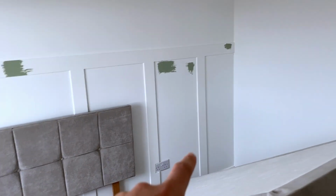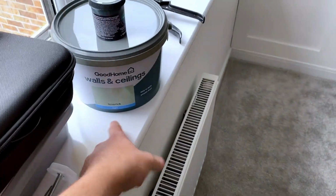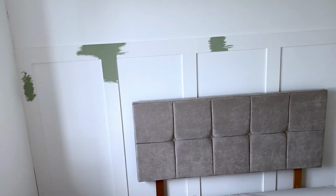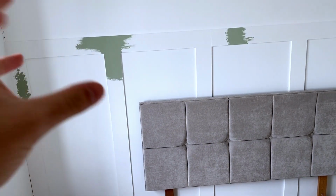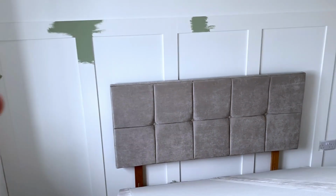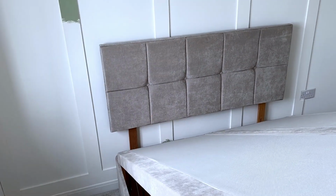So, bed's in. Paneling's all done. That's the colour we're going for. It's called Good Home Limerick Matte. It looks really dark on the camera, my God, but it's actually a really nice sage color, like a really light pastely green. That's at its lowest setting. When the mattress is on it, we're gonna raise it up a little bit.